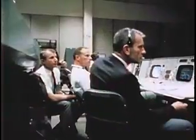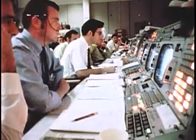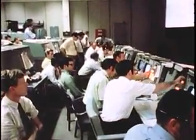April 13th, 1970. The mood could only be described as relaxed. Apollo 13, man's 5th lunar mission. The 3rd, scheduled to land on the moon, continued its tranquil coast.